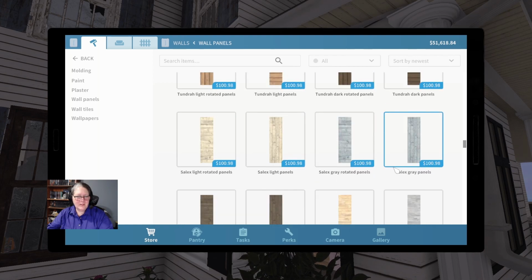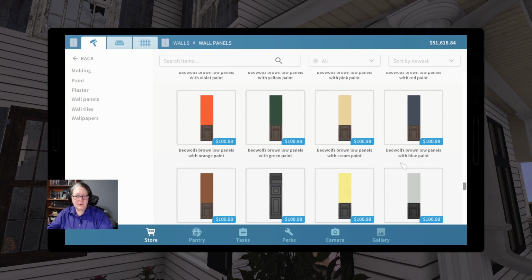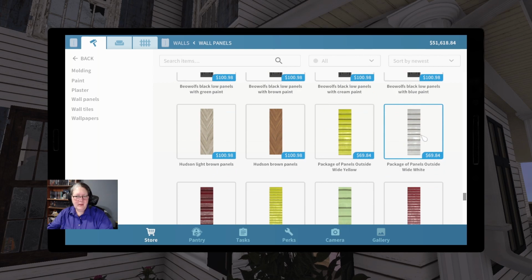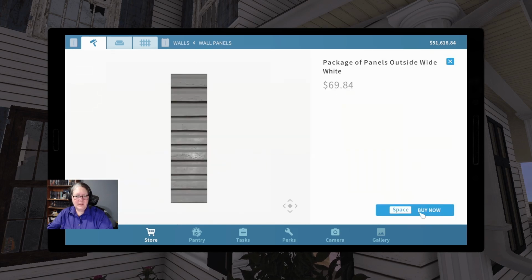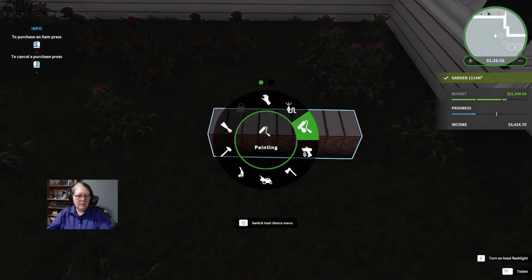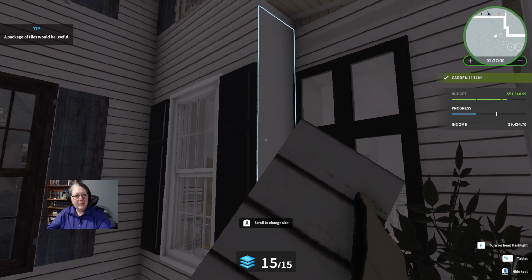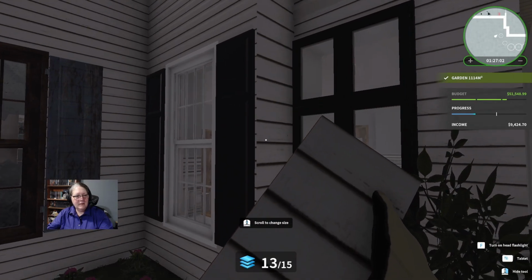boards for the outside. It looks like some of the really early boards, so we'll go all the way down to the bottom, I think. Outside wood white. Okay, I'm just going to grab this and put it down here. We will fix our mistake and not repeat it.